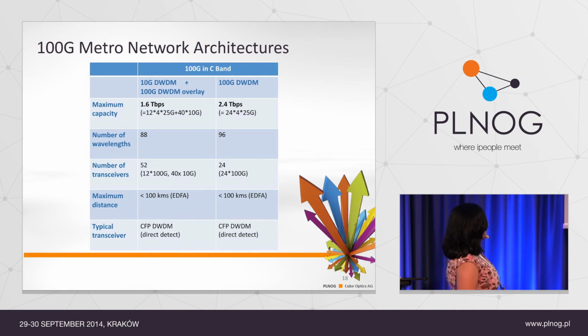So that actually means you're using only 12 times 100G. Then together with this, the 10G, you have 40 times more 10G. The number of transceivers in this case would be 52: 12 times 100G, as I told you, because this is one transceiver, and then you have 40 times 10G, which you already have in your system. The maximum distance in this case would be less than 100 kilometers, but you would need an EDFA and a dispersion compensation unit for that. And the typical transceiver is still the DWDM CFP direct detect.